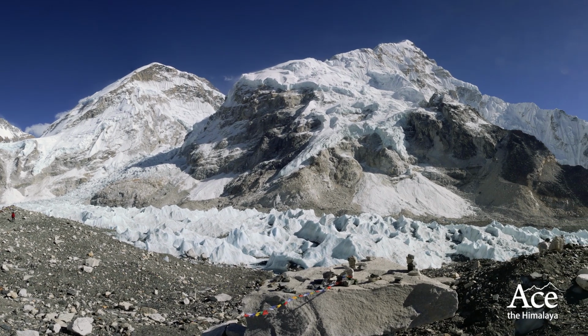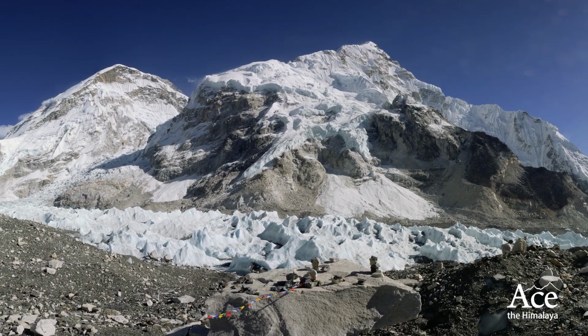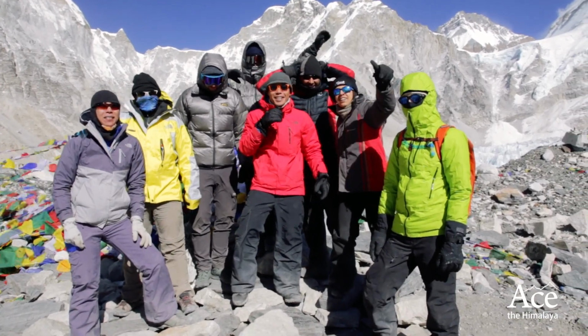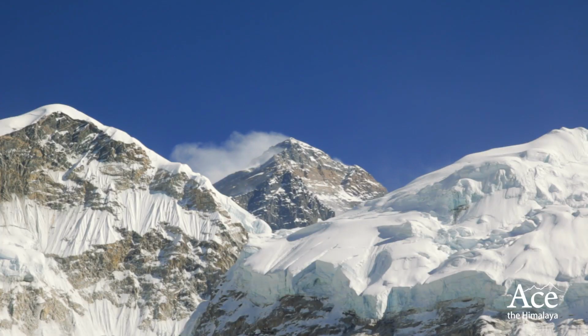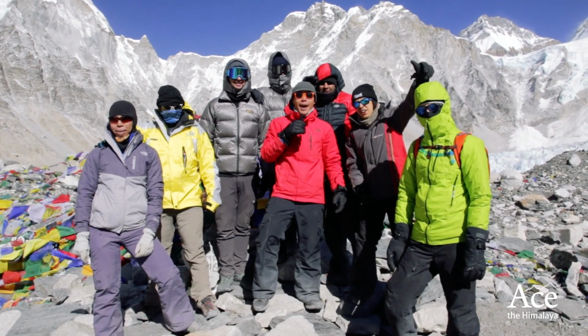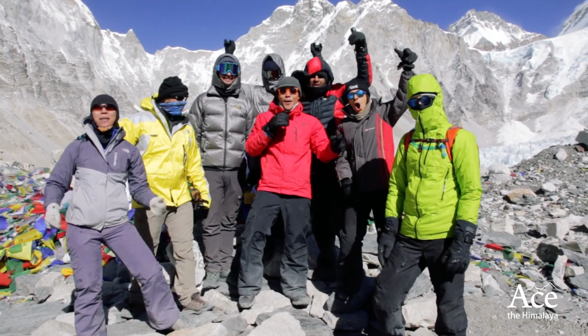We made it up to Everest Base Camp. Here we are. We couldn't have done it without the awesome Ace the Himalaya team. They guided us all the way over here, and we got here safely, and we're happy, we're healthy, and we can't wait to celebrate after going back down. Woohoo!